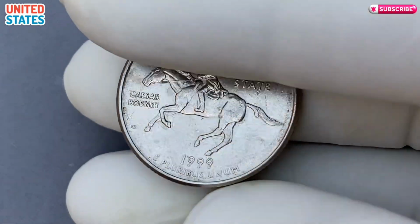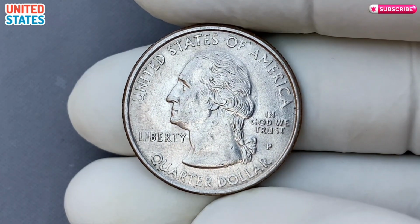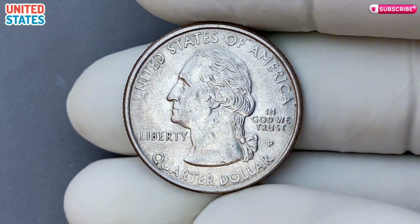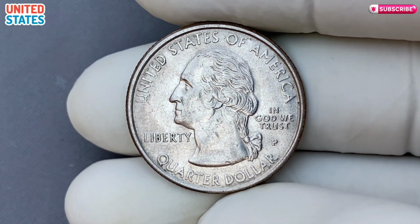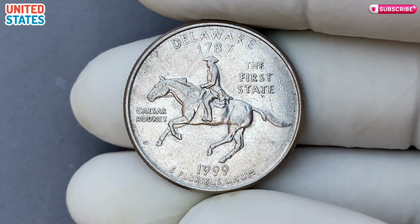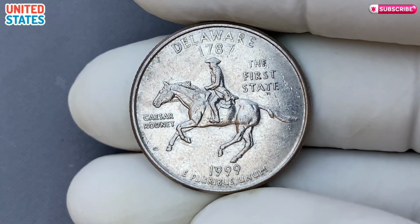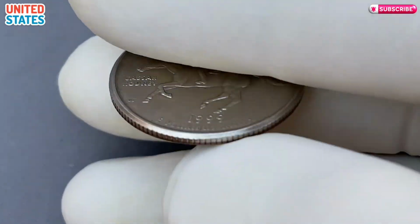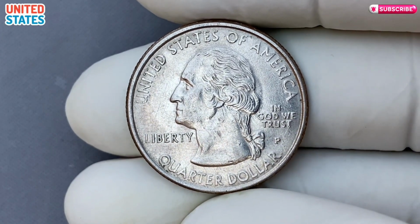And speaking of value, here's the exciting part. If you're lucky enough to come across a 1999 Delaware quarter that's in excellent condition or features one of these minting errors, you could be sitting on a coin worth a lot more than just 25 cents. In fact, these rare specimens have been known to fetch as much as $63,000. Yes, you heard that right, $63,000 for a single coin.